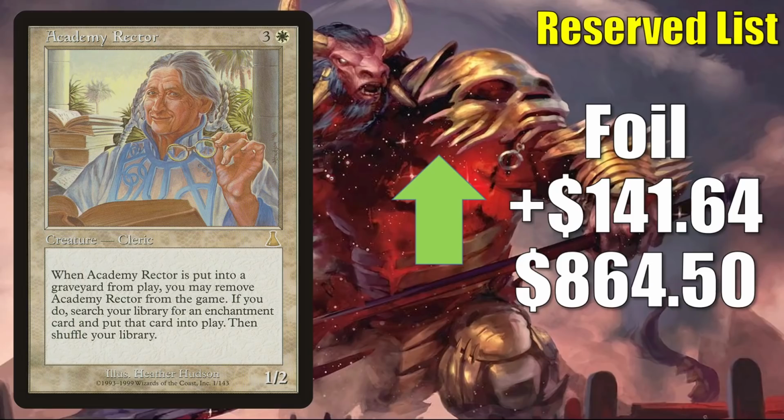Academy Rector, this is the foil copy from Urza's Destiny. It goes up $141.64 to $864.50. And this price does feel like a good average between high-grade graded copies and high-grade raw copies. Expect to pay a lot less for a high-grade raw copy, but sometimes more for a high-grade graded copy. Now, the card itself is very good. It sees play in Legacy Rector Fit, sometimes Elurent, also sees Commander play.